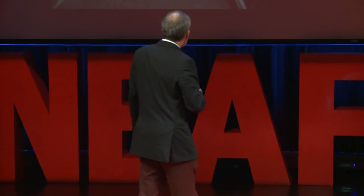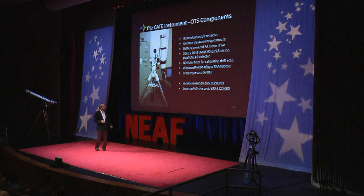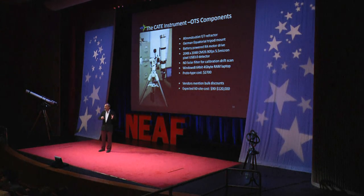The mount is actually necessary. In 2.5 minutes, the sun will move across the sky enough so that we want to track that. So we've got a battery-powered RA drive. So the whole thing is portable, right? There's no electricity on exit 24 of Highway 54 in Nebraska. We want to make sure that it's portable.